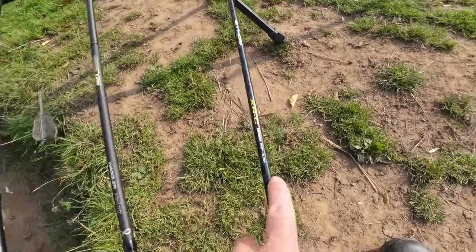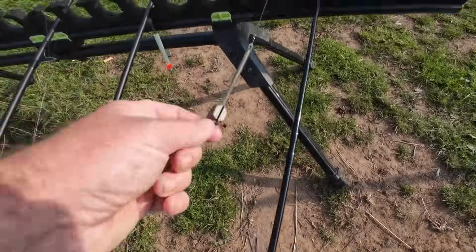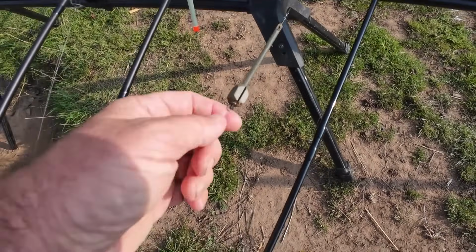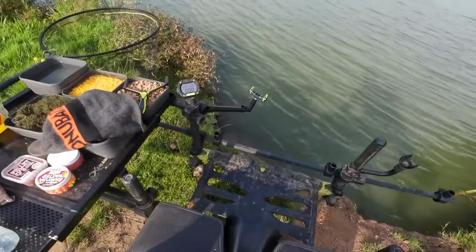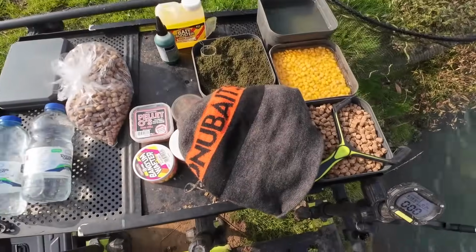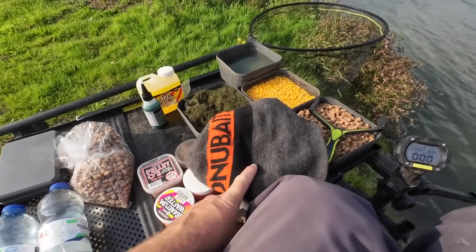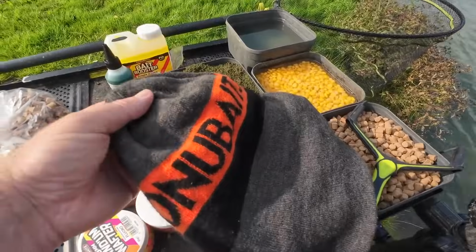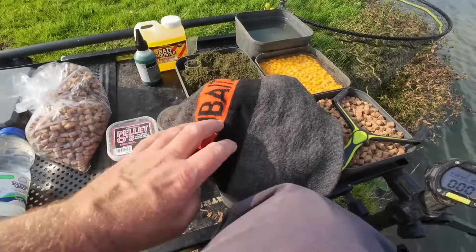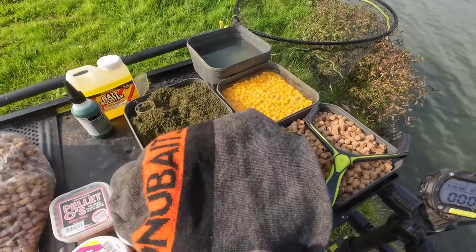And then I've got a 9-foot XRC bomb rod, and that is just with a bomb on it and a normal hook length. Elasticated feeders today, elasticated stems on the bombs and the feeders. And the side tray is quite simple as you'd expect. I've done the schoolboy error because I did a wash of all my hand towels. I forgot to put them back in once they were dry. So I'm improvising with a spare Sauna Baits hat just to keep my pellets covered up from that sun.